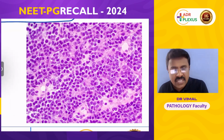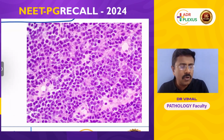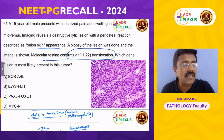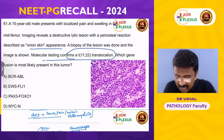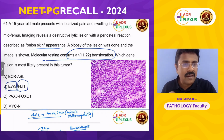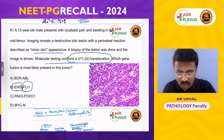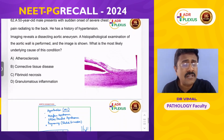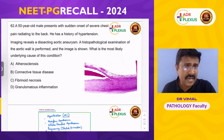The image is of Ewing sarcoma, the typical small blue round cell tumor with glycogen present in the cytoplasm, and these cells are also positive for PAS. This typical 11;22 translocation tells you that this is Ewing sarcoma. The onion skin appearance confirms that, and it is easy to pick. So EWS-FLI1 is the typical gene fusion present in Ewing sarcoma, as you can see from our workbook, where we have discussed this. These tumor cells are also positive for CD99.